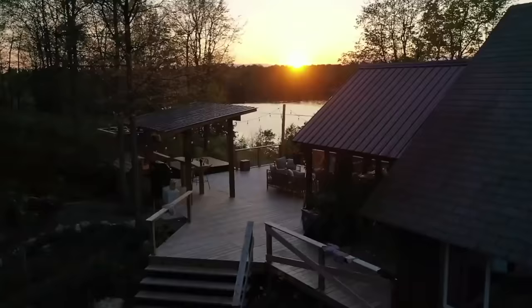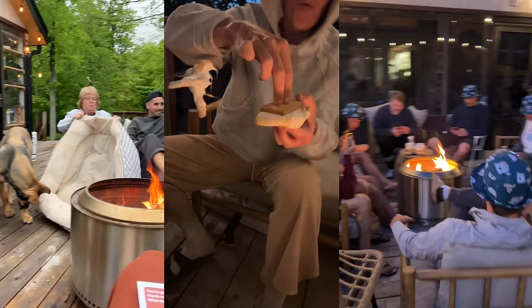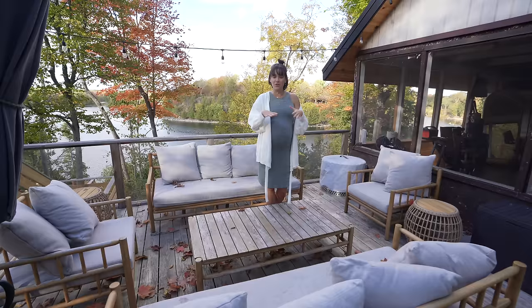As you can see, this is an amazing place to sit out and enjoy. The view is stunning, and we have a beautiful solo stove fire pit that we can move the coffee table out of the way, plop that in there, and have a cozy night, make some s'mores, and just enjoy the day even longer.